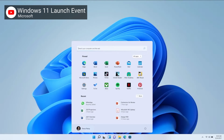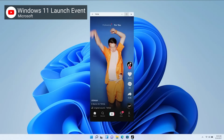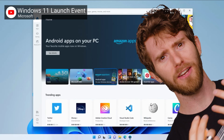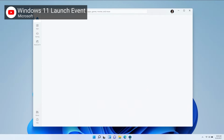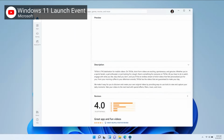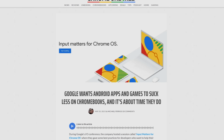And number two, one of the biggest changes is that Windows 11 will feature Android apps in the Microsoft Store through Amazon. Could we have any more tech giants collaborating here? They're gonna run on Windows natively, so hopefully they won't have the same issues that users have experienced trying to get Android apps to run using third-party solutions, or on Chromebooks.